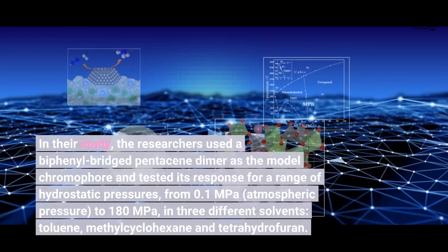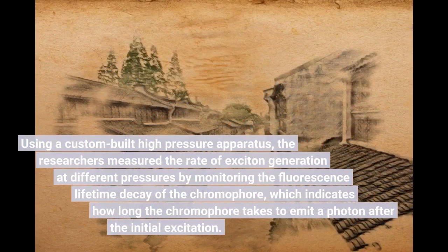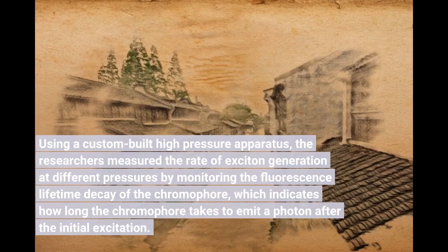In their study, the researchers used a biphenyl-bridged pentacene dimer as the model chromophore and tested its response for a range of hydrostatic pressures, from 0.1 MPa, atmospheric pressure, to 180 MPa, in three different solvents, toluene, methylcyclohexane and tetrahydrofuran. Using a custom-built high-pressure apparatus, the researchers measured the rate of exciton generation at different pressures by monitoring the fluorescence lifetime decay of the chromophore, which indicates how long the chromophore takes to emit a photon after the initial excitation.